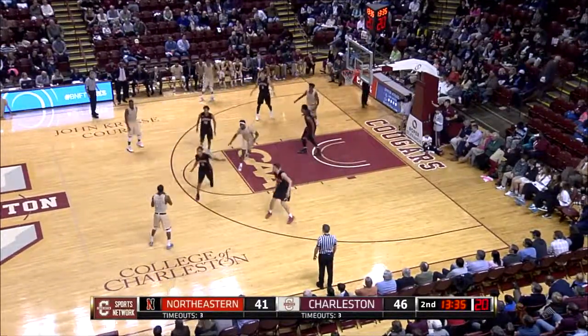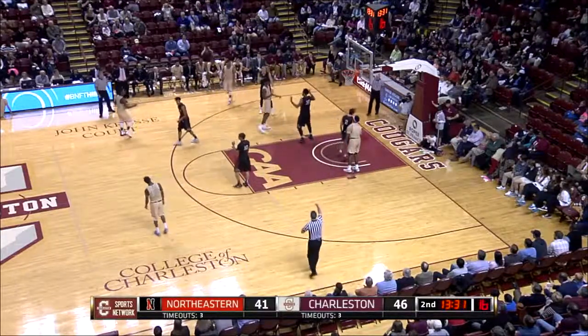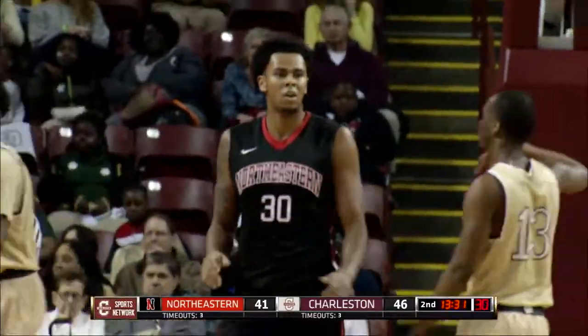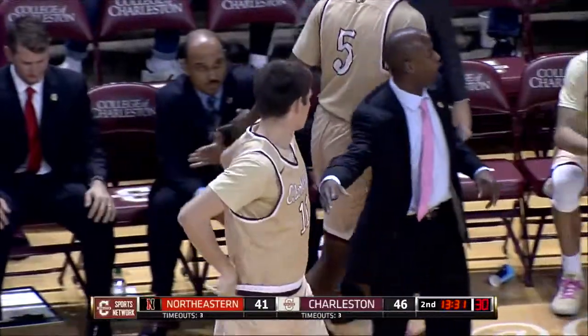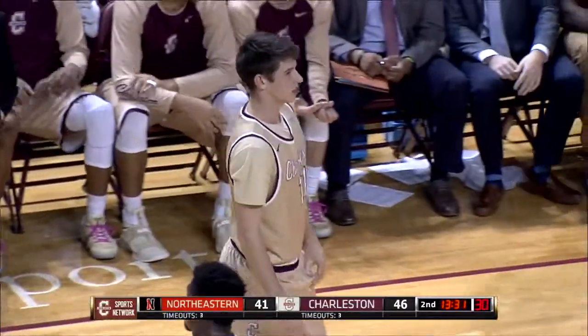Marquise has it. He'll pass over to Joe Chile. Chile will dump it down, and turnovers. He tried to feed it to, actually that was Marquise. But they're going to say the ball was tipped, actually, so it'll stay Charleston's basketball. It's Northeastern on an 8-0 run over the last 1:02 as Jarrell Brantley will have a seat, and Evan Bailey will check into the lineup for Charleston.